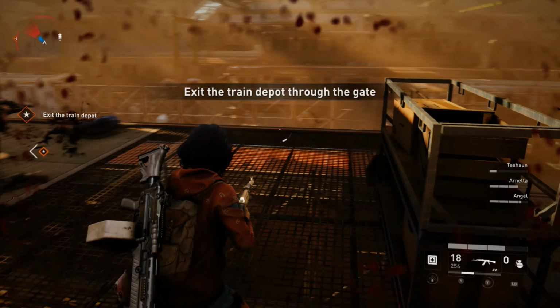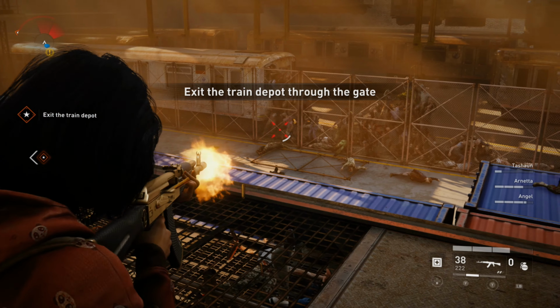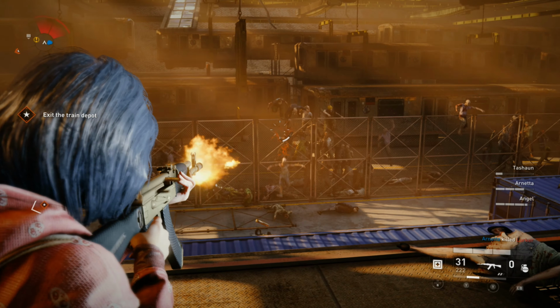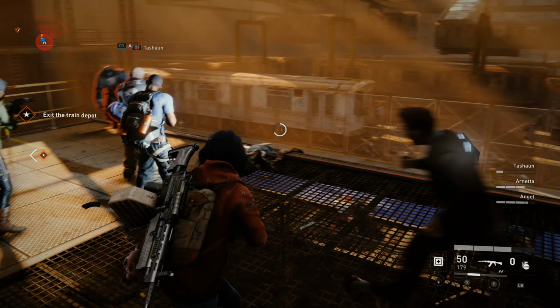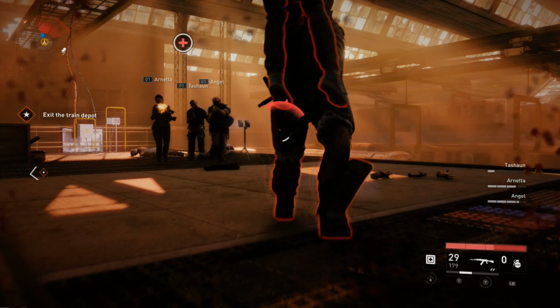So now it's just a matter of pressing that button again. But I need to take these out because I don't want them running in on us whilst we're trying to escape, and we've got a bull. That is not good.